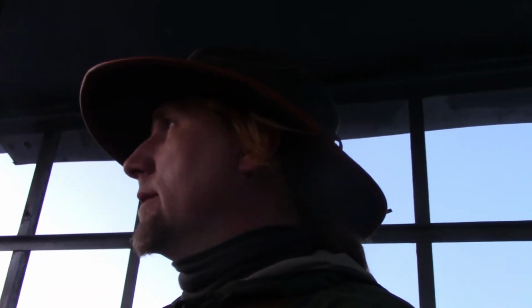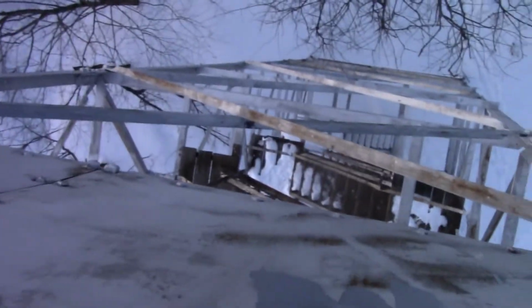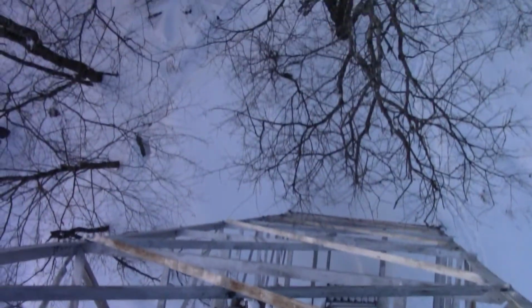Alright, well, it's starting to get dark. I'm going to head back down so I don't have to hike down in complete darkness, at least until I'm down in lower elevation. It's cold and windy up here. But, yeah, the tower's pretty high here. Check this out. Whoa. I'm going to fall.